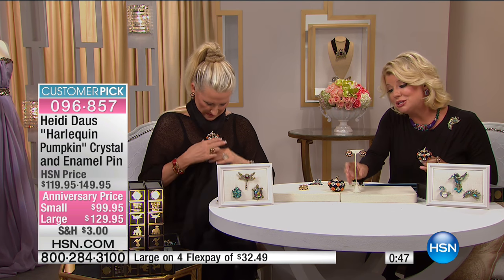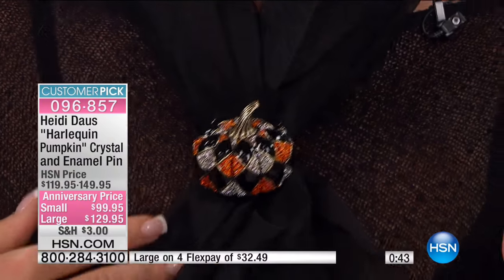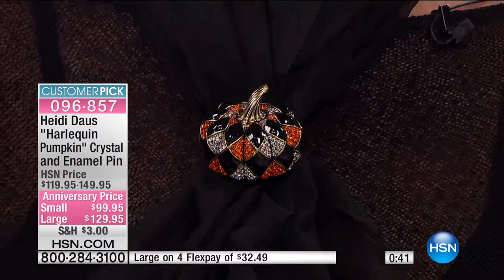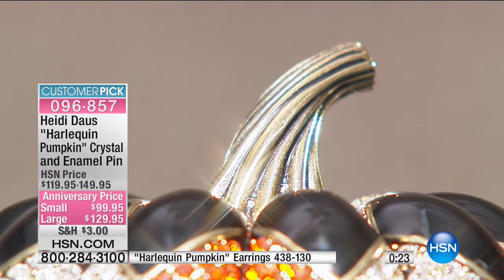Absolutely, and they're a favorite too. Look, they're perfect. They're proportioned perfectly. Look at this, guys. That's beautiful. It sounds ridiculous when I say this is a gorgeous pumpkin, but it really is. The way it's made, like our most spectacular brooches that we've ever brought here to HSN, but it happens to be a harlequin pumpkin.